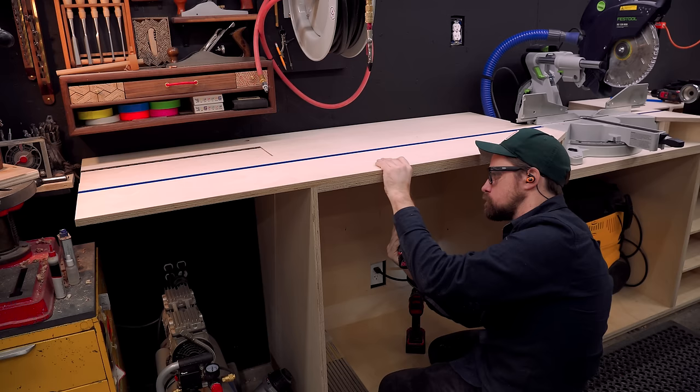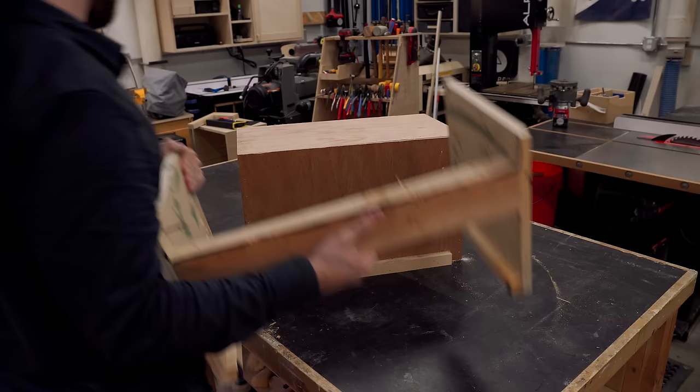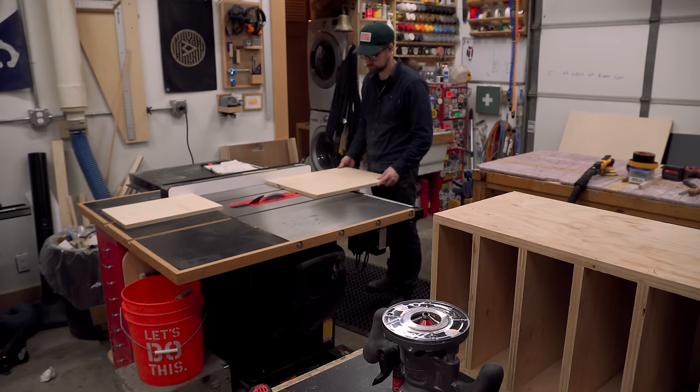Now that everything was fitting well, I could screw it in from underneath. I decided to keep my old rack for my nail guns. I debated about this for a little bit, just making it again, but there's honestly nothing wrong with it. It fits all the nail guns perfectly, so I'm just reusing that. I did sand it, cleaned it up a little bit, and now I'm gonna rebuild the back section because the cubby has changed a little bit.